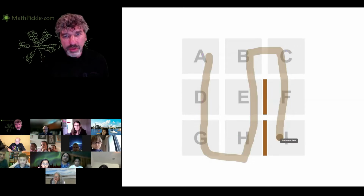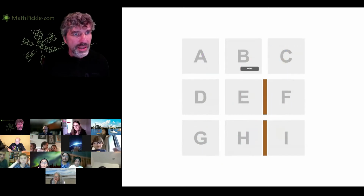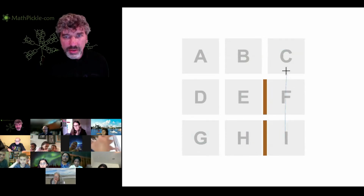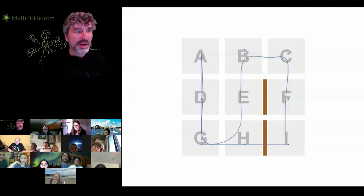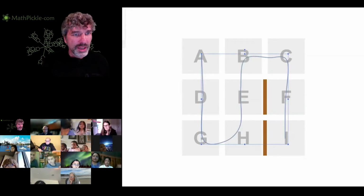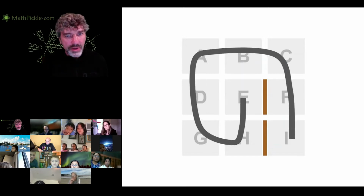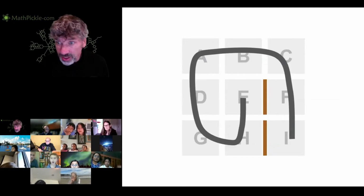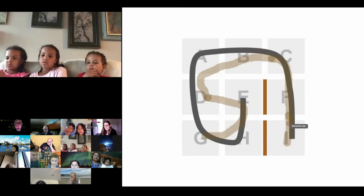Okay, so both Seth and Solly are suggesting another solution here. And here it is. So this one goes up here, over here, down here, up here. And I'm just going to make that nice and thick too. So we have at least two different solutions. So these two toothpicks weren't enough, Galilea and Sophia. That didn't work.